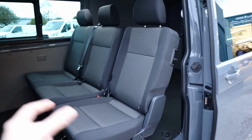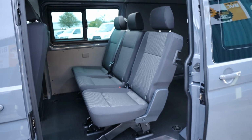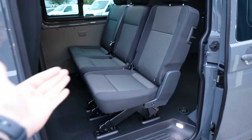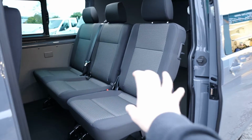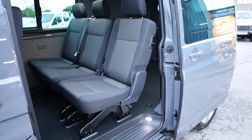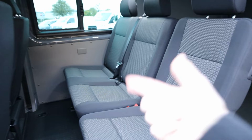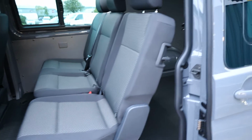Now if you go through to the advert, if you haven't seen it already, I've taken pictures of these seats in the numerous positions that you can get them in. But one of the key features is that you can operate or remove these seats completely independently. So if you want to just take this single seat out, if you've got a longer item to load down the side here, maybe a surfboard or whatever that may be, you can do that and still retain the 2 seats in there, or vice versa. You can just take the 2 out and leave the single one in, which is very, very nice indeed.